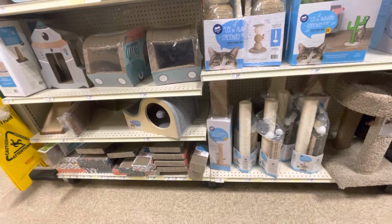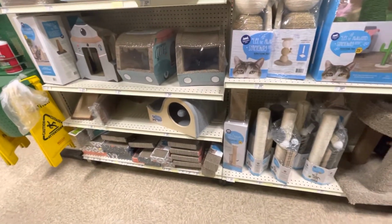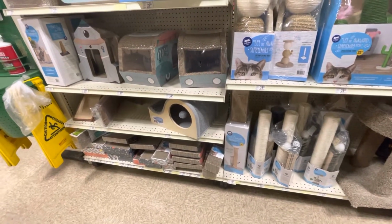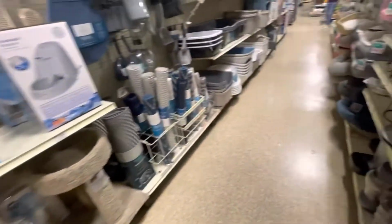It's because she started scratching the sofa. I don't like that. And probably this one will prevent her from doing so.